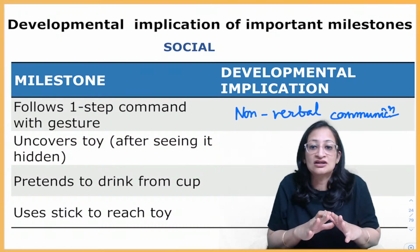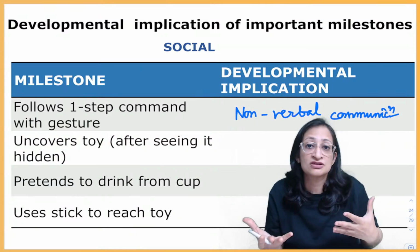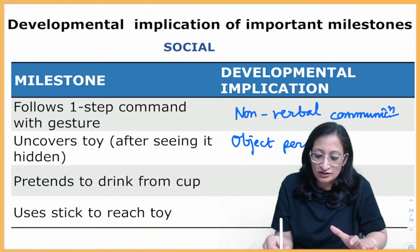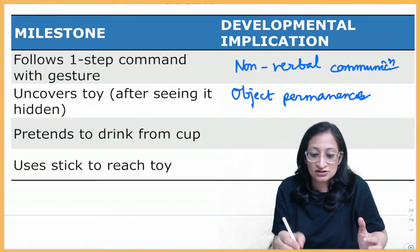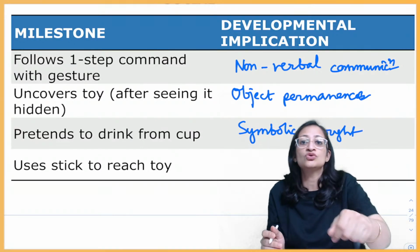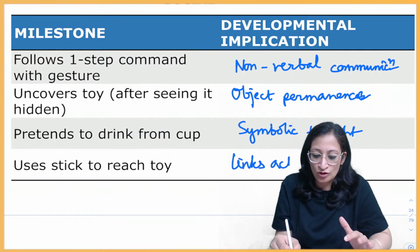Uncovers toys after seeing them hidden. If you hide a toy, the child will uncover it because of object permanence. He feels whatever is there should be there permanently. That is the thing called object permanence. Now, if a child pretends to drink from a cup, that indicates symbolic thought. And if a child uses a stick to reach a toy, that indicates linking actions to solve problems. So the child is slowly learning to do these things, right?